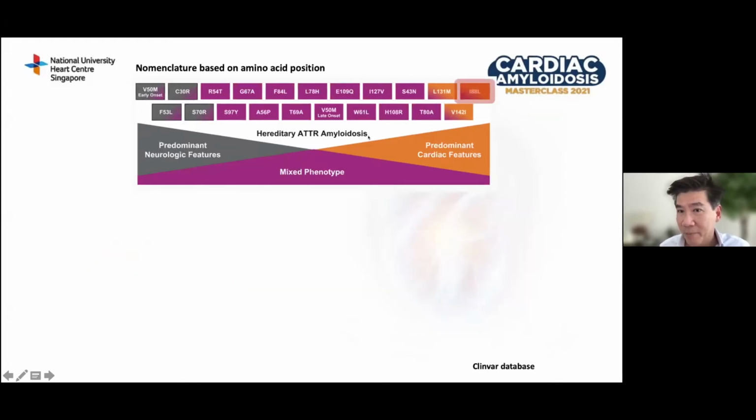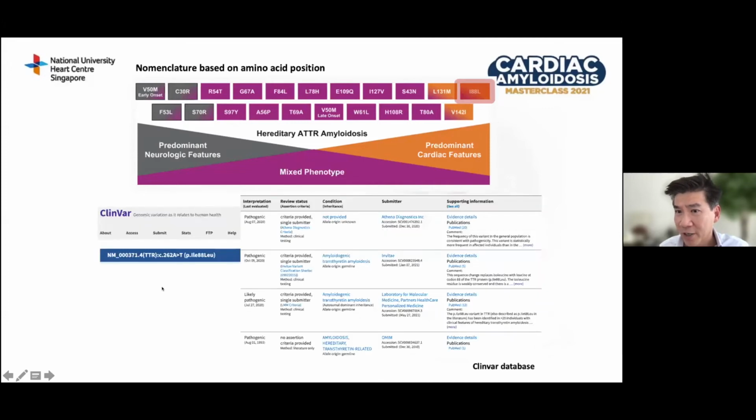So another example is isoleucine to leucine change. So that's in the 88 position.